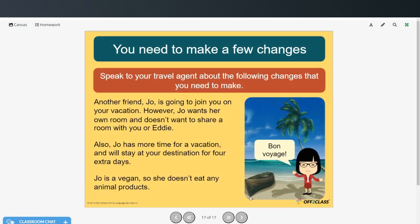All right, now you need to make a few changes. Once you've done that dialogue, you'll need to make a few changes. So you'll need to call the travel agent back about some changes that you want to make. So another friend, Jo, is going to join you on your vacation. However, Jo wants her own room and doesn't want to share a room with you or Eddie. Also, Jo has more time for a vacation and will stay at your destination for 4 extra days. Jo is a vegan, so she doesn't eat any animal products. So now you're going to write a dialogue where you call the travel agent back and get tickets for Jo with these changes in mind.